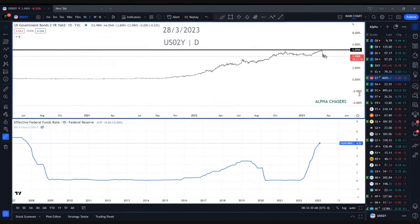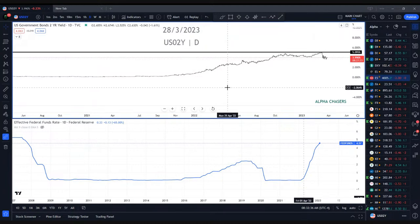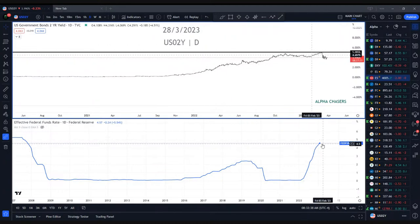Okay, Fed funds is 4.57. I covered this in Saturday's video, 4% right now. I borrow at Fed funds to go and buy bonds. I borrow at 460, 450 to go buy 4%, to go make 4%. Okay. And then rates are going to come down.